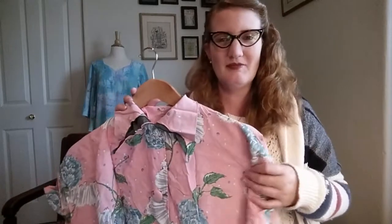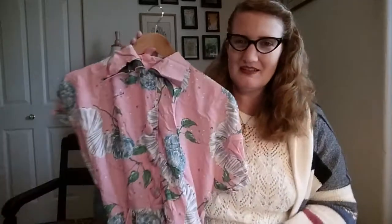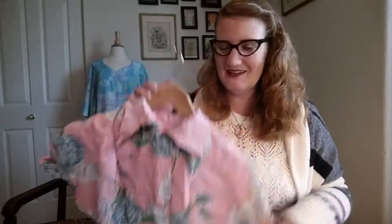So that's my favorite find for the month, and I've decided I'm going to pair this up with that basket purse I showed you earlier. I don't know where it went. And this is going to be my outfit, my daytime outfit for the picnic that I'm attending in Washington. So how cool is that?